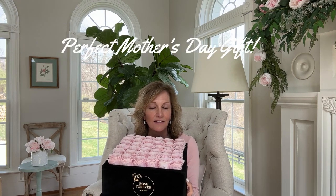This is a black velvet box, and all of the materials are vegan. So this beautiful black velvet box with pink roses, I thought was just so pretty for Mother's Day.